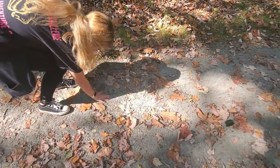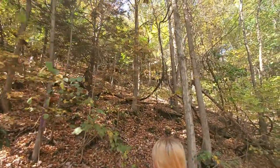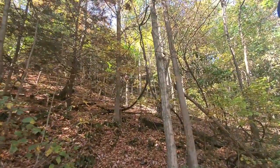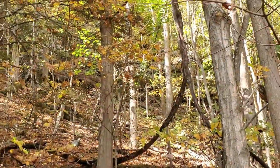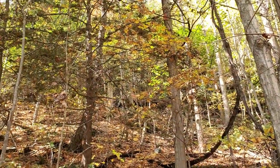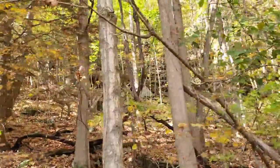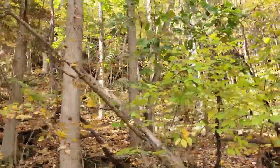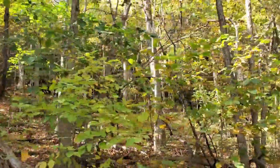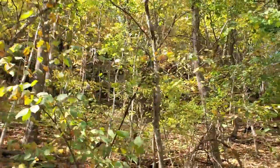I found it. I'm not sure I'd want to fall down that, but there's a huge, huge rock up there. I would like to go up there and explore that. That's huge. I like challenges. There's a plane, I hear it. It's low too.